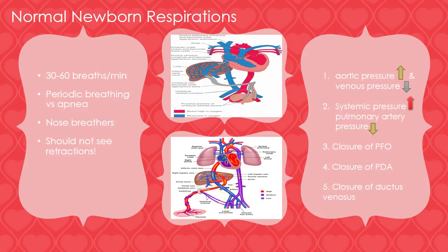At term, the lung holds approximately 20 milliliters of fluid per kilogram. Air must be substituted for the fluid that filled the fetal respiratory tract. Once respirations are initiated, they are shallow and intermittent. The respiratory rate varies with the state of alertness and activity after birth.